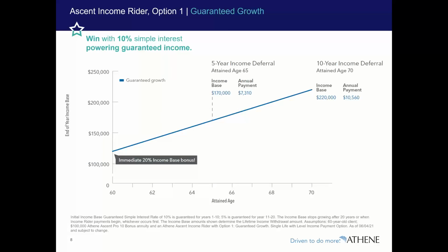Here's an example of how the Ascent works. The client was 60 years old and put in 100 grand. Immediately, their benefit base would be 120,000. Then each year that they wait to take income, they're going to increase their benefit base by 10%, or 10,000 a year. So if you fast forward to age 65, the income base has grown to 170,000.